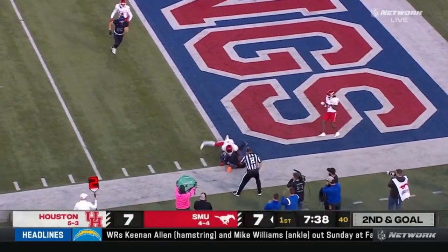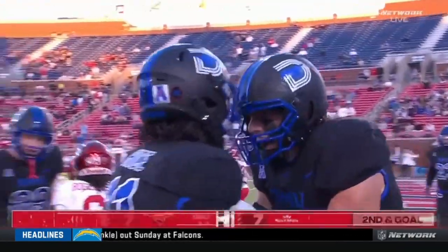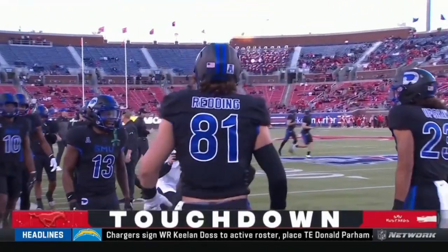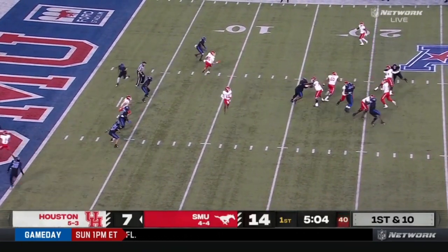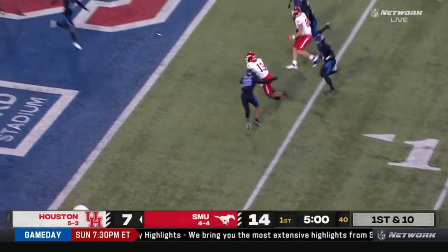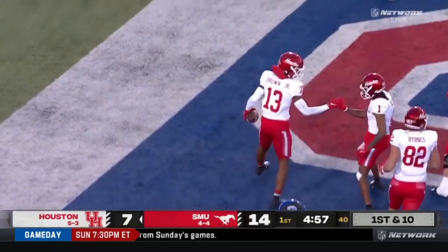They go to the air and find Rashee Rice for a touchdown. The route. Toon in plenty of time again. Steps up and dumps it off to Samuel Brown, who makes the man miss and reaches into the end zone.